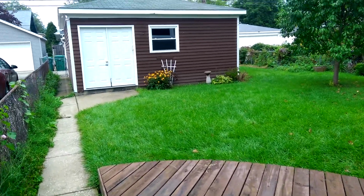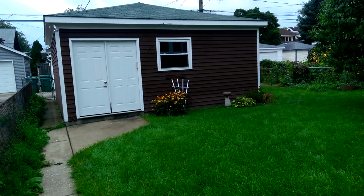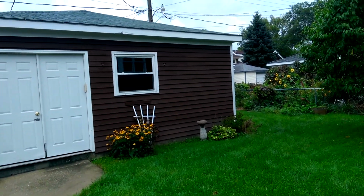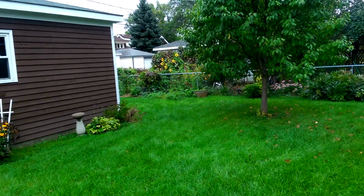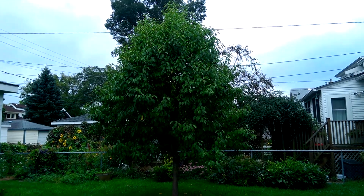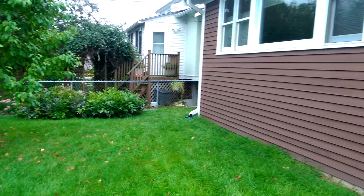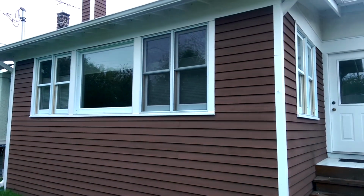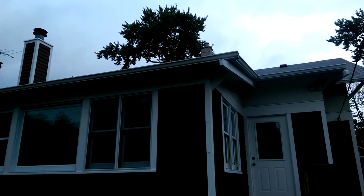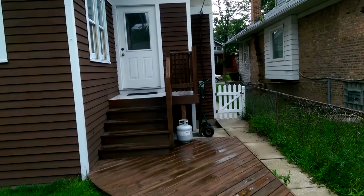Continuing on, this is the backyard. There's our garage. We rebuilt that when I was 14, so that would have been over 20 years ago now. We used to have a climbing set on this side of the garage. This is a relatively new tree. We used to have that old crabapple tree that we climbed up, but now we replaced it with something new. There's the back of the house. There's our chimney, and you can kind of see the antenna up there and whatnot.